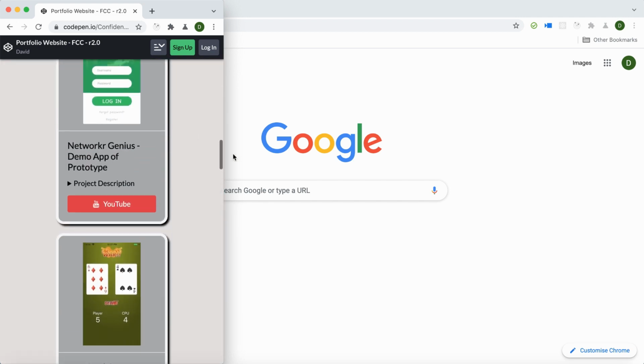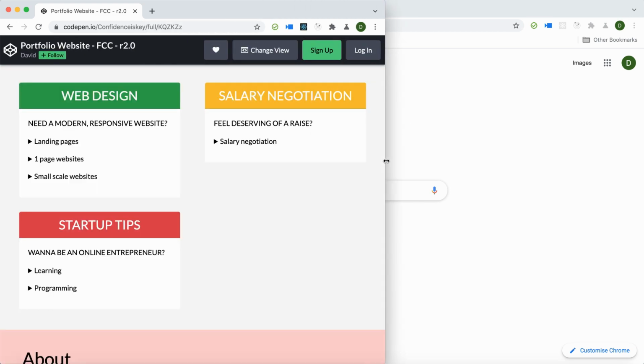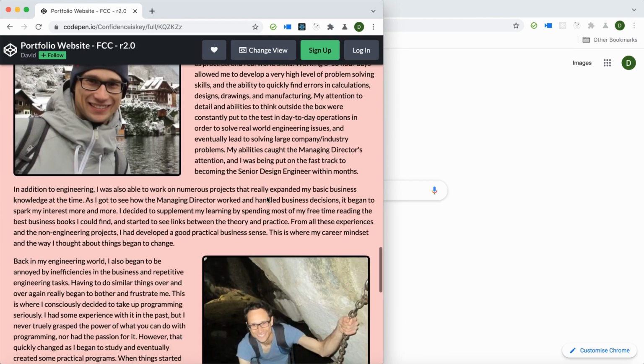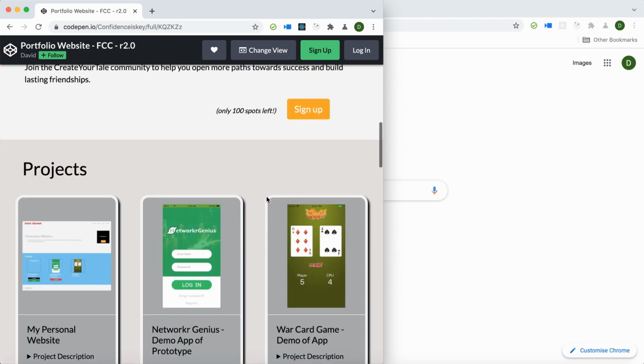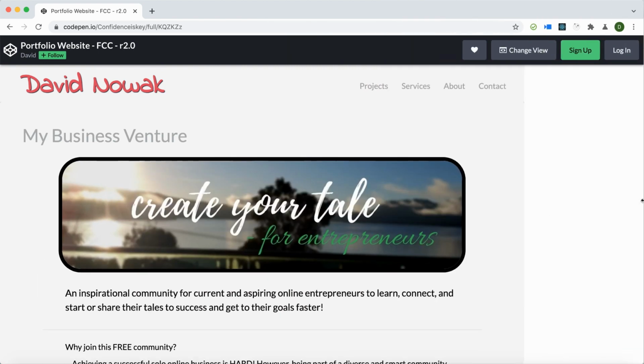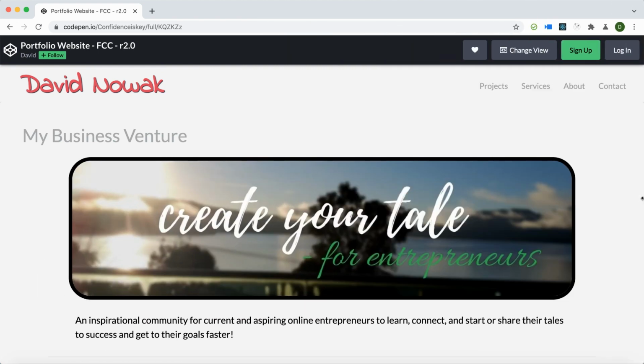You'll notice, right, if I start zooming out, we get that fully comes out. This already goes to what it looks like on the desktop, and the menu is already the same as on the desktop, the full version. So that's my portfolio website in a nutshell. I'm not going to go through the code because there's a little bit more to it than that, and otherwise this video would take too long.